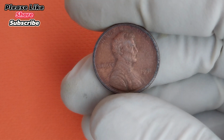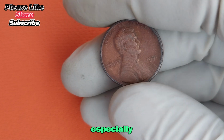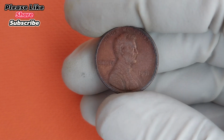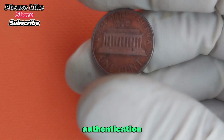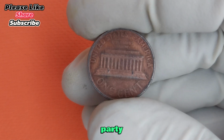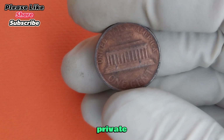4. Historical significance. Coins that defy minting standards, especially those that sneak in outdated materials like bronze planchets, become instant legends in the numismatic world. 5. Authentication. The coin has been authenticated and certified by a leading third-party grading company, making it one of the most trusted and respected coins in private hands.